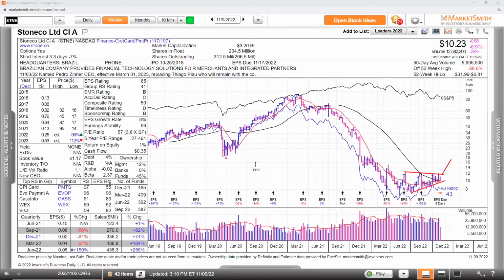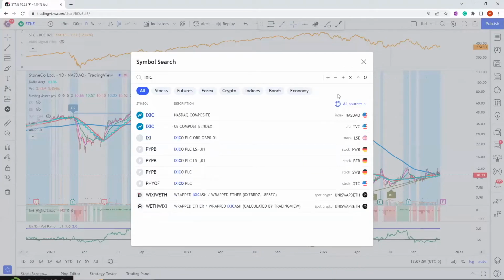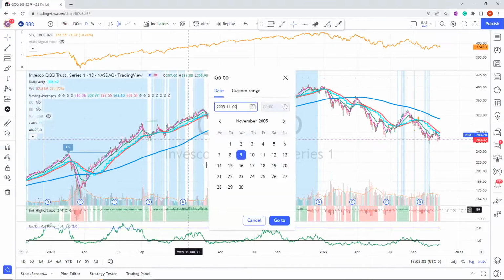Bear markets are going to end usually two ways. So you could get a capitulation. You could get a point where you see this clear exhaustion of sellers. So let's go to, let's say, QQQ. Let's go to 2008.